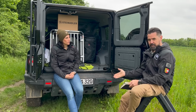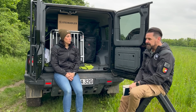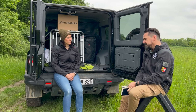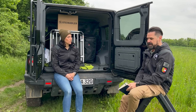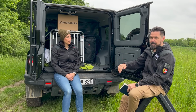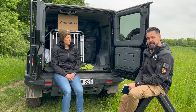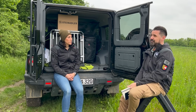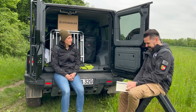Since I have Loki only with the rock sliders, that makes it a bit more difficult. I could have gone for the side steps, but again, it's reducing the clearance a little bit. If that might be a problem, I think the aftermarket is already taking care of that. I've seen some modifications which offer you a step with rock sliders as well. So there's something already in the making out there, and the aftermarket finds a solution for everything. As I said, we find our technique. We are young, we are sporty, for now, so we are able to get in and get out of the car. That is true.